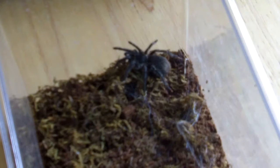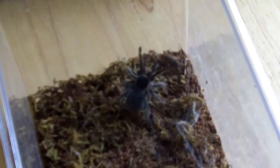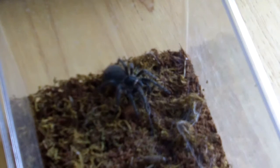I don't think he's gonna eat, but I'm going to toss a cricket in there and see what happens. Probably nothing. See there? And that's why I don't handle it. And I don't think he wants it.